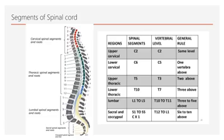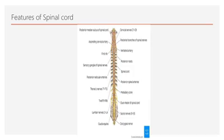In the lumbar region, the spinal segments are lumbar 1 to lumbar 5, and the vertebral level is thoracic 10 to thoracic 11. The general rule here is 3 to 5 vertebrae above. In the sacral and coccygeal region, the spinal segments are sacral 1 to sacral 5 and coccyx 1. Here the vertebral level is thoracic 12 to lumbar 1. So the general rule here is 6 to 10 vertebrae above.